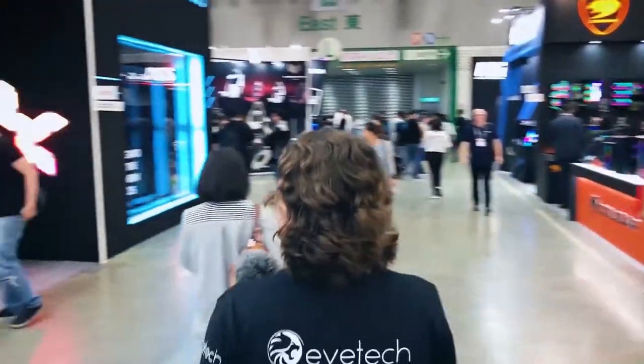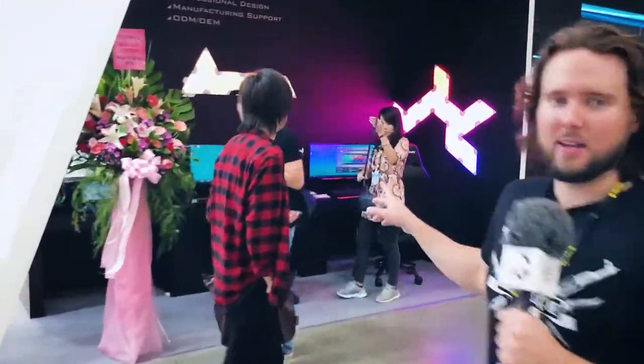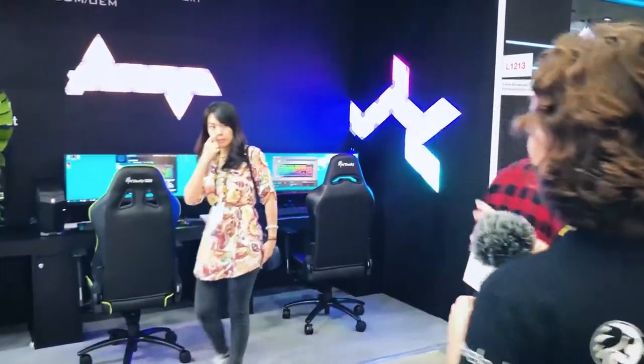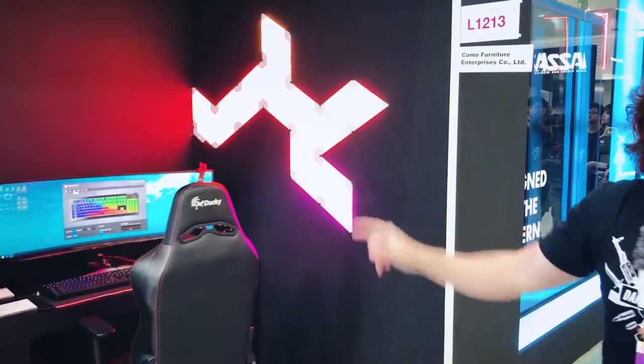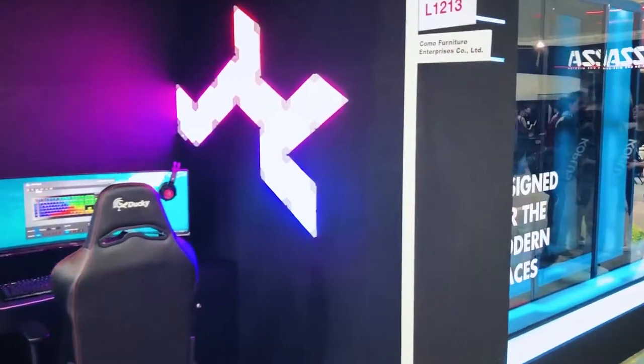Oh, Nanoleaf. So this is one thing we're going to try to buy here in Taipei, because it's cheaper to buy a Nanoleaf here than anywhere else. This is Ducky. They do a lot of keyboards, chairs, all sorts of cool stuff like that. Like I said, this Nanoleaf is what I'm going to pick up here on the cheap.